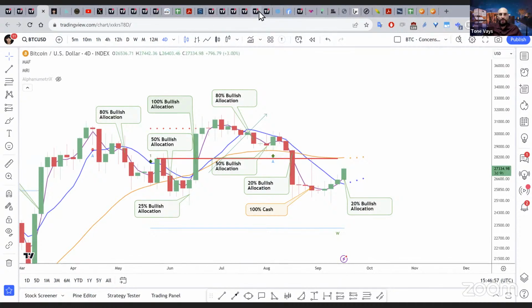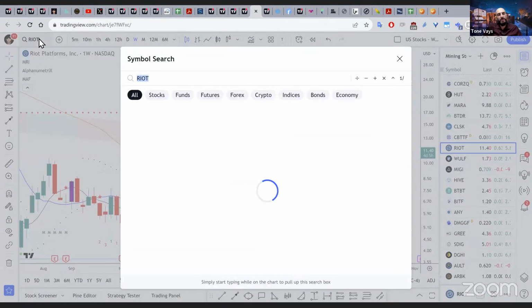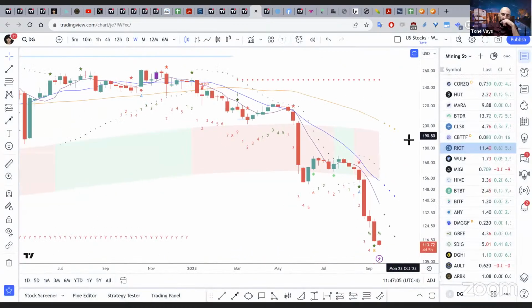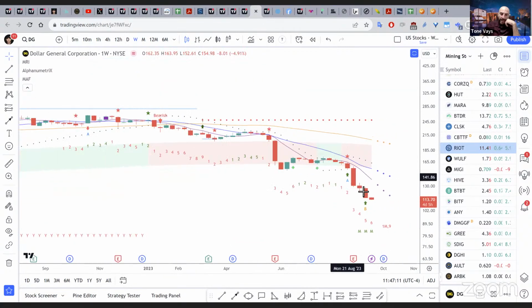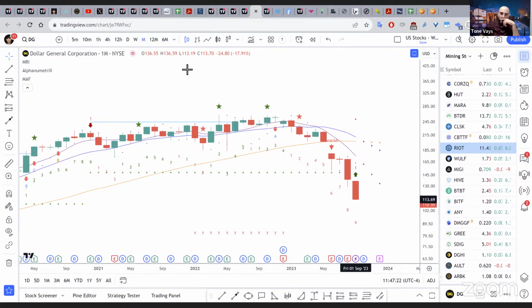Someone's asking for Dollar General. Whoa. People can't even afford dollar stores these days? What the hell? Yeah, I would put it on my radar as well. It has a monthly MRI top. That's interesting. Oh, no, monthly MRI buy. I'm sorry. Yeah, it's on a monthly MRI buy.